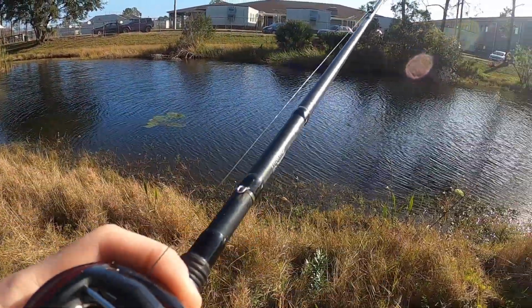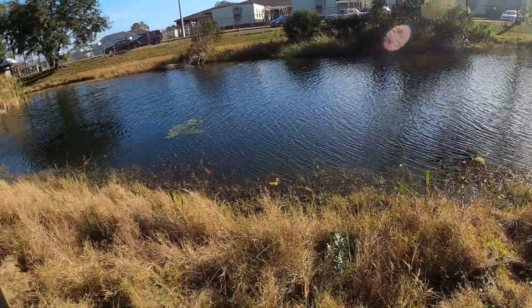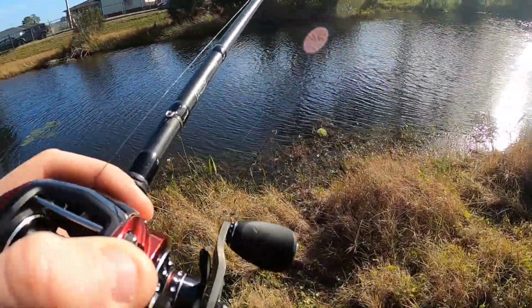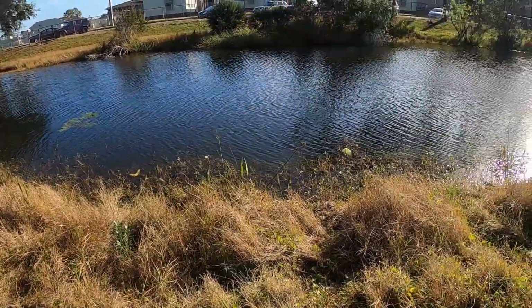I think there might be a lot of gators in this pond. What? I said, I think there might be a lot of gators in this pond. I think there might be a lot of them.